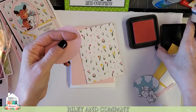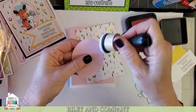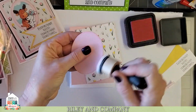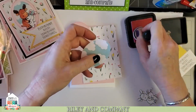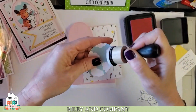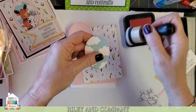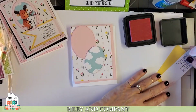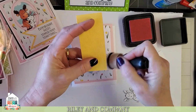The color that I'm using for the pink is a Distress Ink Spun Sugar. You can also use the oxides if you have those, which are quickly becoming some of my favorite inks on the planet. This little piece of paper, of course, is pre-cut for you. This isn't in your packet. This is Ct as well. I am really, really partial to Ct paper. It's very good quality. They have great customer service. It's just an all-around great company. I love them. So let's do this one real quick.